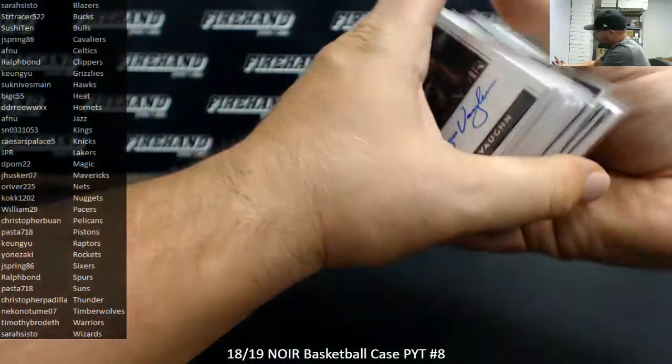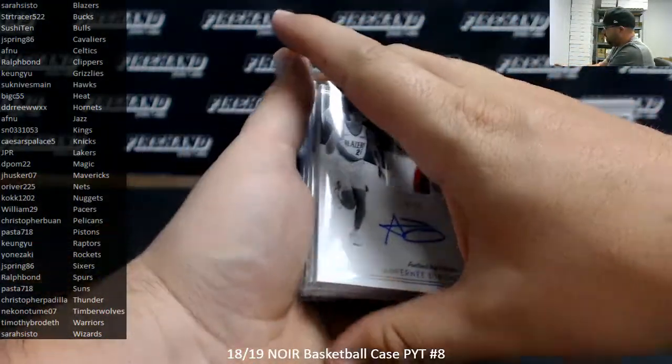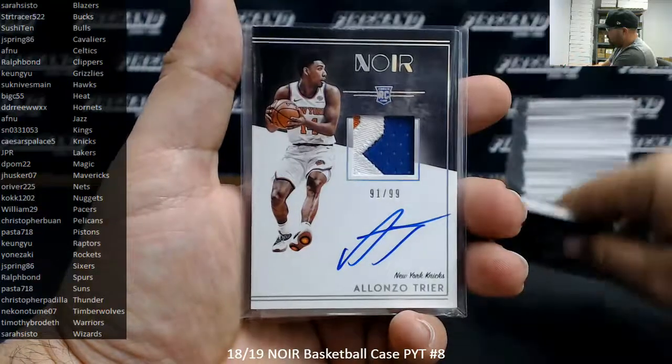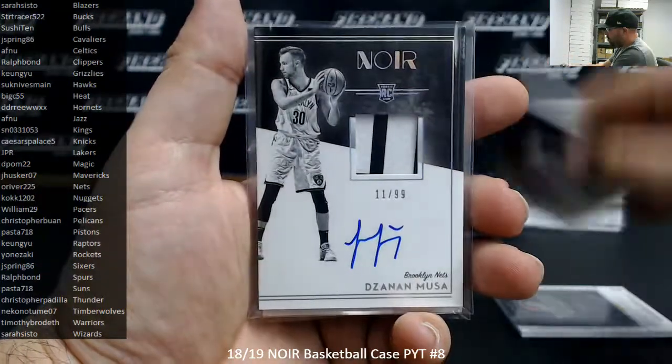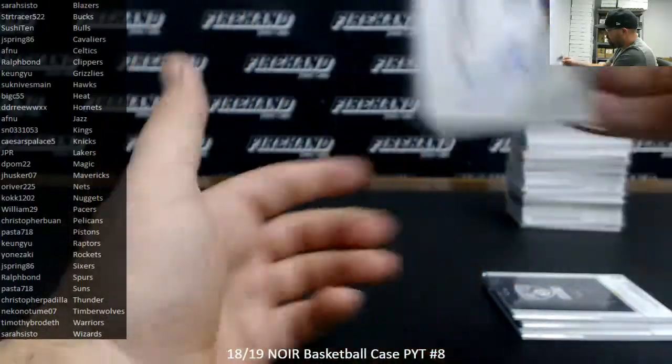All right, finally we have four rookie patch autos. Black and white to 99, Anfernee Simons. Color to 99, Alonzo Trier. Black and white to 99, Xavier Musa. Color to 99, Jalen Brunson.